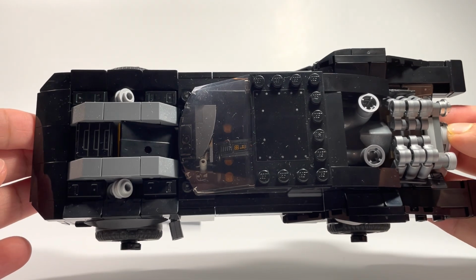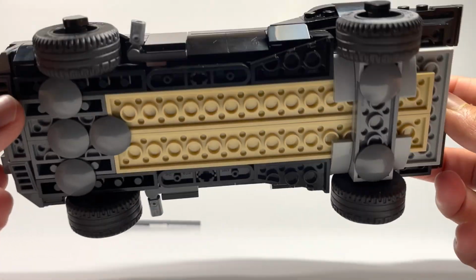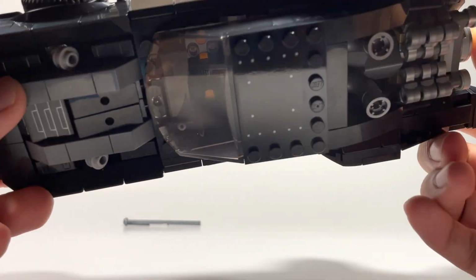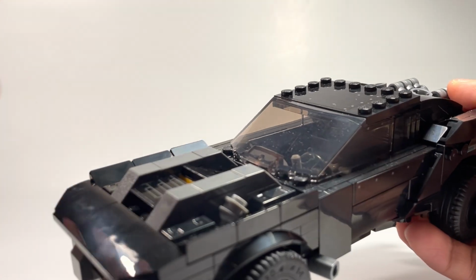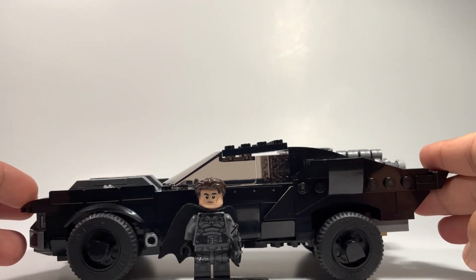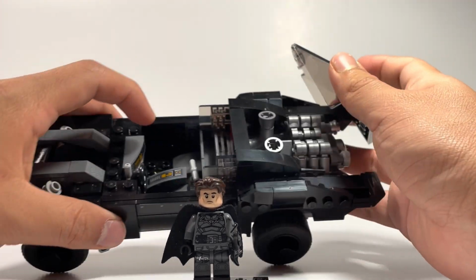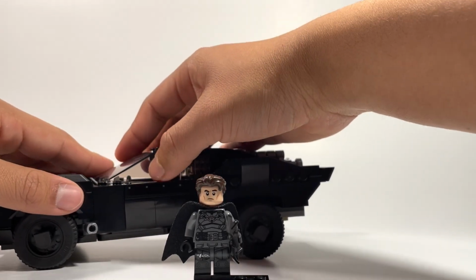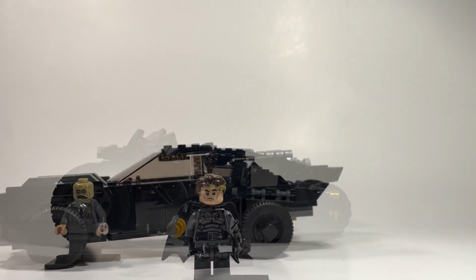There's the top view, the side view, and the bottom view. It was a really easy build, but there were some fun parts. It was different, I will say that. And here are the dimensions of the minifigure, and 2 minifigures I tried can fit snugly right in there. And yeah, so now let's go on to the other one.